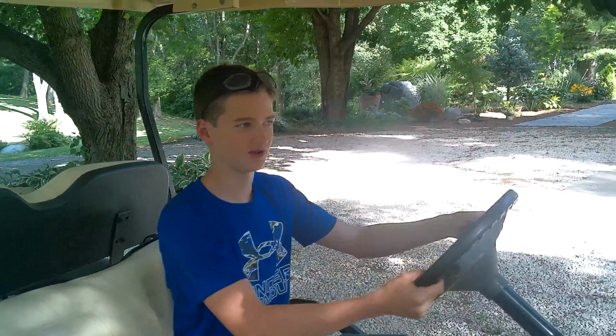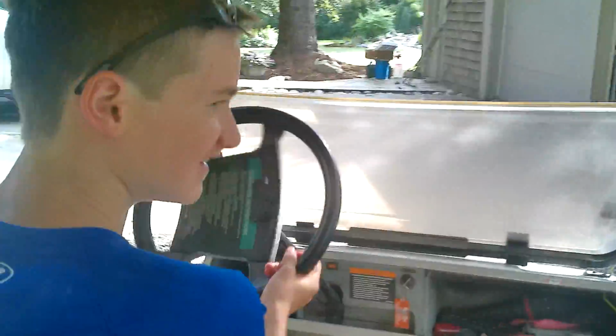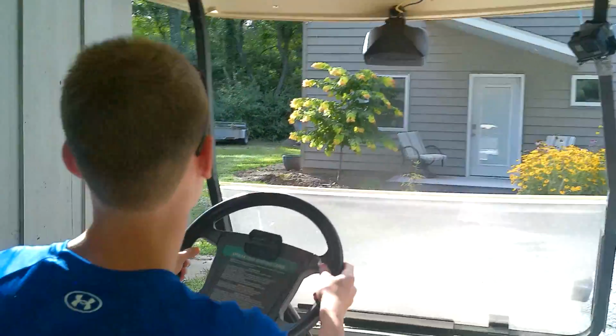House we were staying at in Illinois. Our tour will begin in the back of the house. So this right here is the apartment, that's where we're staying. The main house is up at the front.